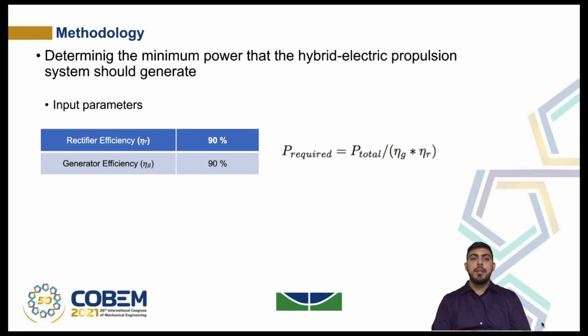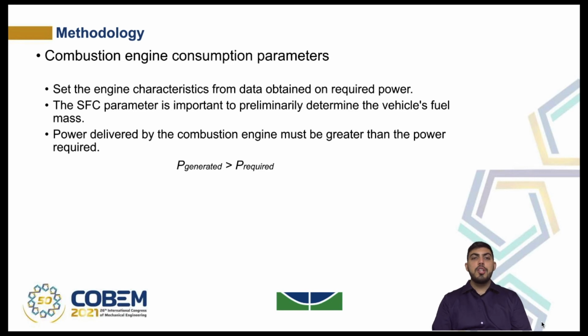Then we are going to determine the minimum power that the hybrid electric propulsion system should generate. And we have the input parameters, the rectifier efficiency and the generator efficiency. And the required power equation can be seen on the right. About the combustion engine consumption parameters, we are going to set the engine characteristics from data obtained on required power. The specific fuel consumption parameter is important to preliminarily determine the vehicle's fuel mass. The power delivered by the combustion engine must be greater than the power required, as we can see on the equation below.